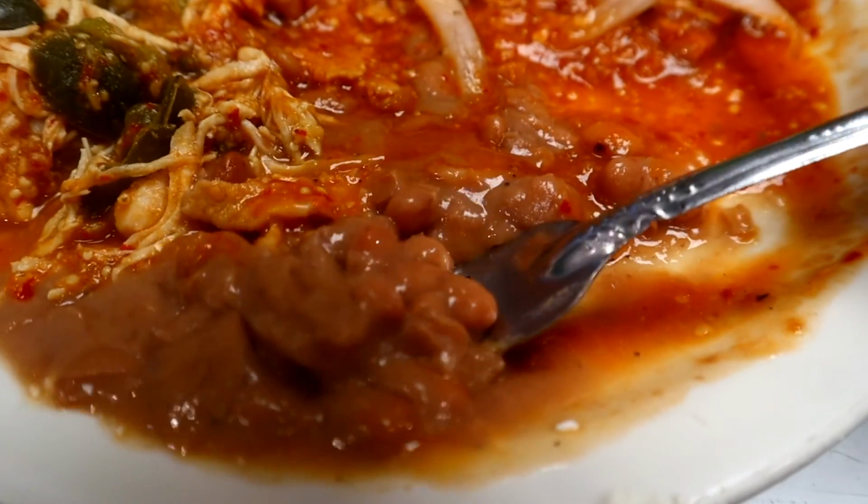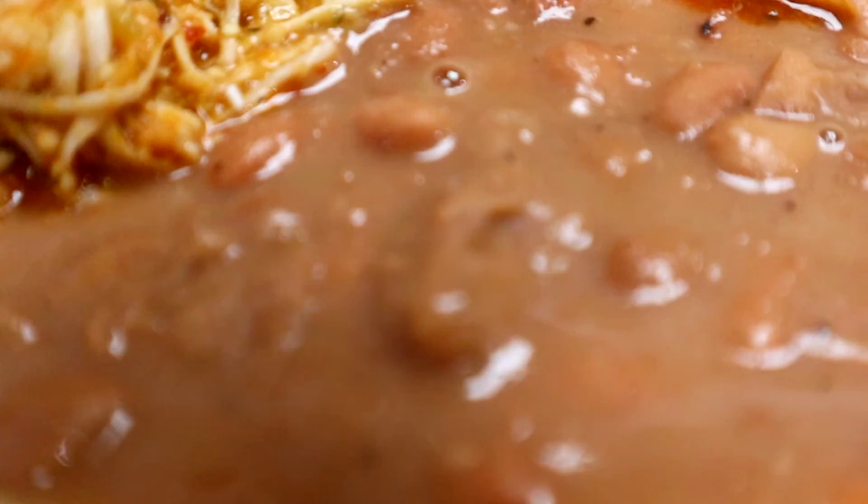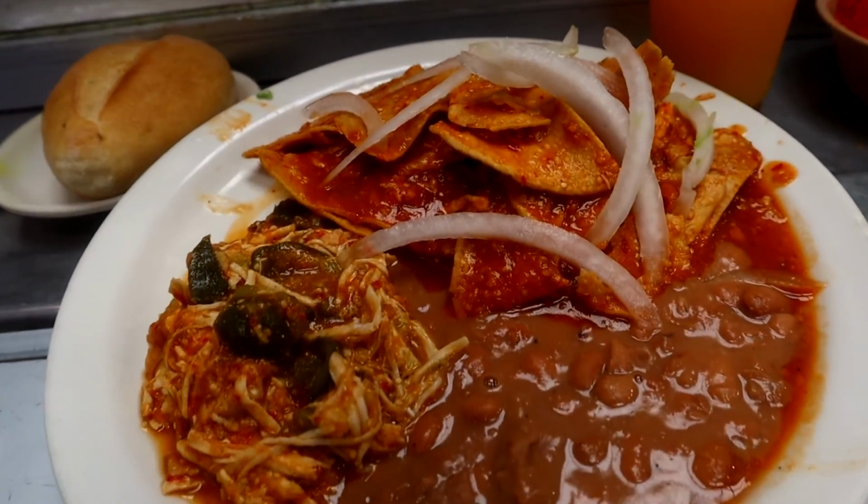And finally, of course, this also comes with some beans, so I'm gonna try to get some of the beans and the chilaquiles together. Let's go for it. Oh, don't sleep on those beans. Usually when you get beans, it's mushy and bean flavored, which is good. But here, I'm getting so much of a toasted, roasty bean flavor. I think they toast the beans before they make it into the sauce, which really makes a difference here, because you get that roasted, sort of toasted flavor.